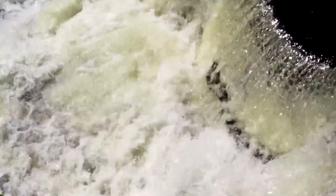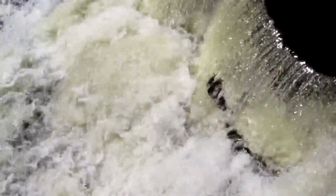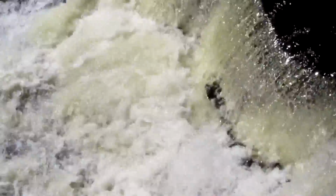Until the middle of the 1800s, the power source was really entirely falling water. In order to make sure there was plenty of water in the river, they actually built auxiliary dams that are upstream. They create lakes upstream.